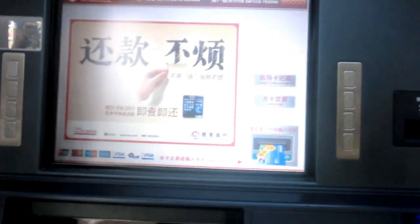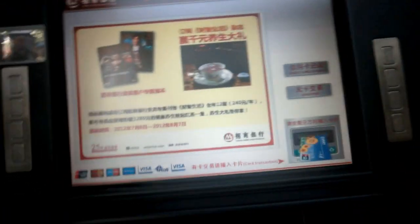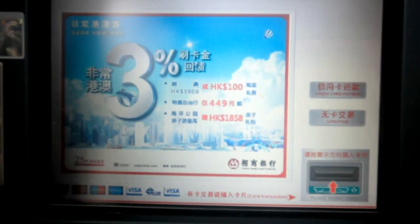Okay, as you can see, it's all very high tech, very cool. And you can see it's got English and Chinese. Now I'm just going to find my card. All right, it's straightforward: put your card in, usual stuff. And then put your PIN code in, wait for it to pop up. Now, when you're depositing money, you can do withdrawal, you can do a transfer, but I want to do a deposit.